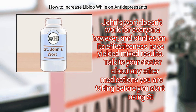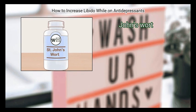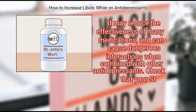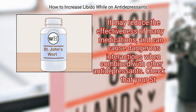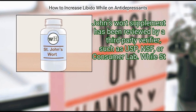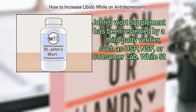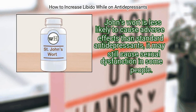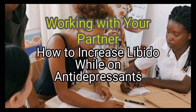Talk to your doctor about any other medications you are taking before you start using St. John's wort. It may reduce the effectiveness of many medications, and can cause dangerous interactions when combined with other antidepressants. Check that your St. John's wort supplement has been reviewed by a third-party verifier, such as USP, NSF, or ConsumerLab. While St. John's wort is less likely to cause adverse effects than standard antidepressants, it may still cause sexual dysfunction in some people.